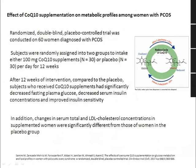So CoQ10 supplements, as you are aware, not only are they incredibly efficient in increasing ATP and so energy production, but they're also fantastic antioxidants. So this was just a brief study, really. It was a 12-week study, numbers quite small, given 100 milligrams of CoQ10, and not only did it decrease plasma glucose levels, decrease insulin concentration, and improve insulin sensitivity, but it also helped with things like cholesterol as well.